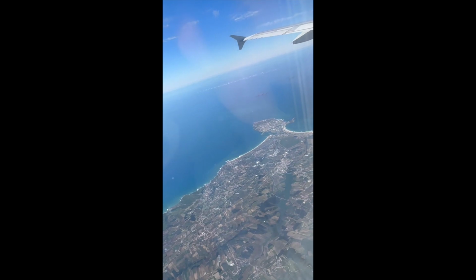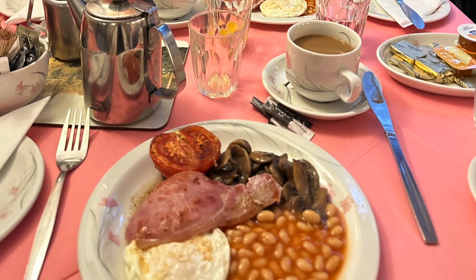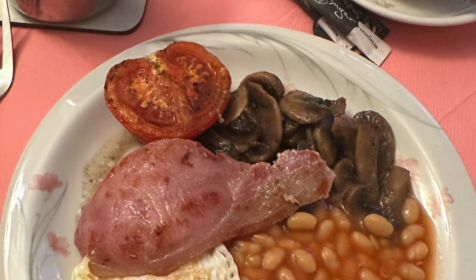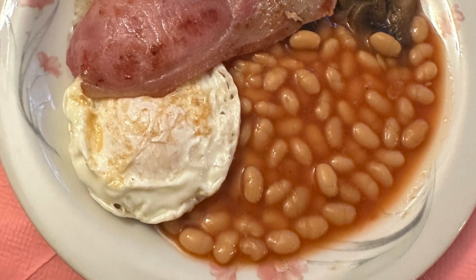We start off our day with a beautiful breakfast at the hotel. This is the English breakfast. So you got some eggs, some ham, as well as some beans. But of course they did not have the blood pudding.